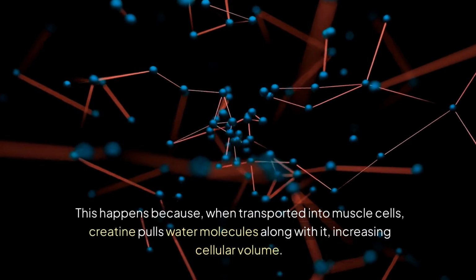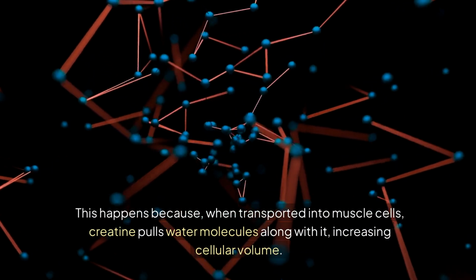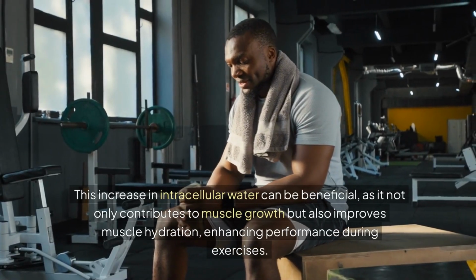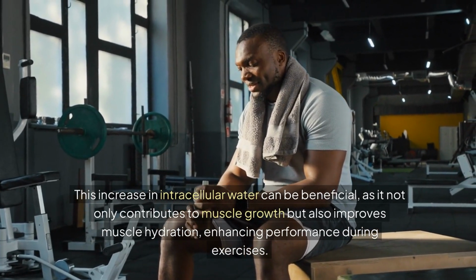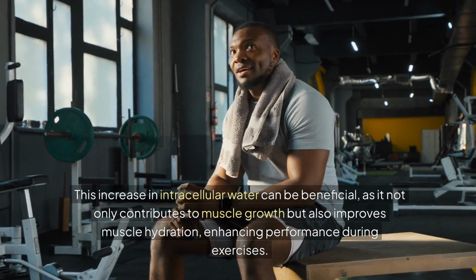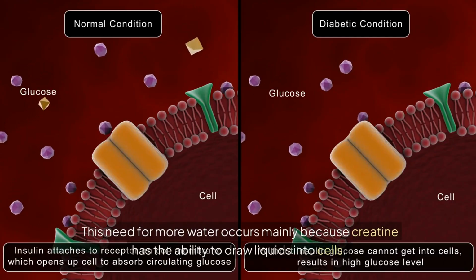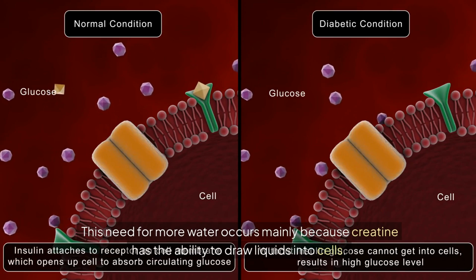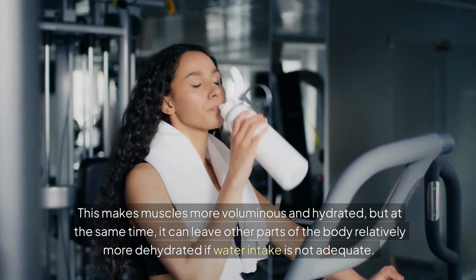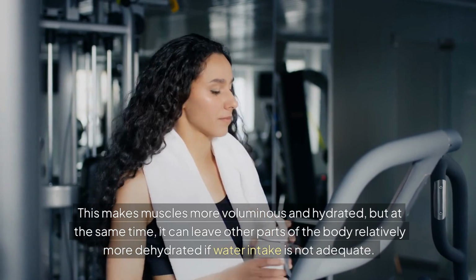This happens because, when transported into muscle cells, creatine pulls water molecules along with it, increasing cellular volume. This increase in intracellular water can be beneficial, as it not only contributes to muscle growth, but also improves muscle hydration, enhancing performance during exercises. This need for more water occurs mainly because creatine has the ability to draw liquids into cells. This makes muscles more voluminous and hydrated, but at the same time, it can leave other parts of the body relatively more dehydrated if water intake is not adequate.